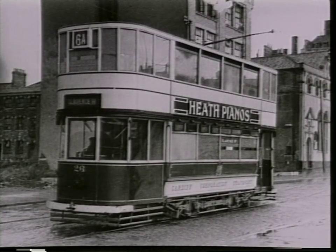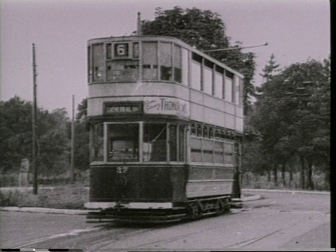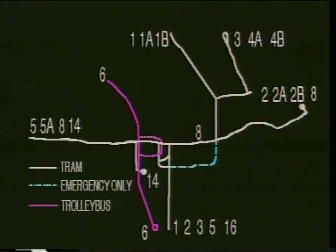However, owing to wartime restrictions, the trams on the first section of Route 6 from Clarence Road to Wood Street could not be replaced until St David's Day 1942. Then on November the 8th, trolleybuses also took over on the northern section to Llandaff Fields. The purple line indicates the completed route, including depot-only wiring.